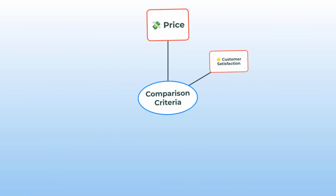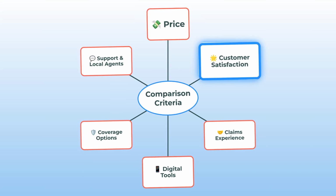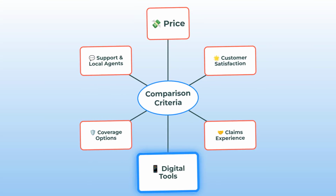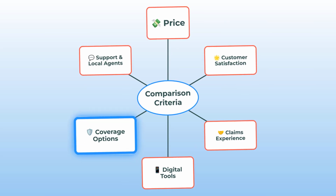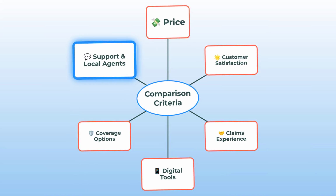Okay, quick peek at our roadmap for this comparison. We'll be looking at price, customer satisfaction, claims experience, digital tools, coverage options, and of course, the all-important support and local agents. Let's get right into it.